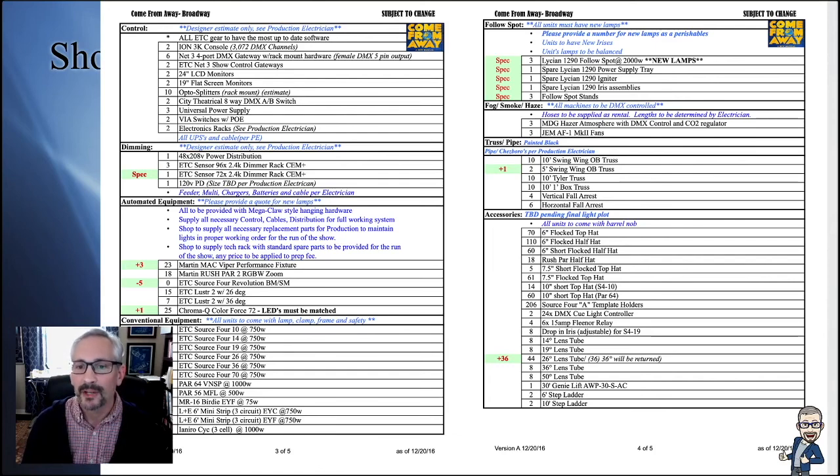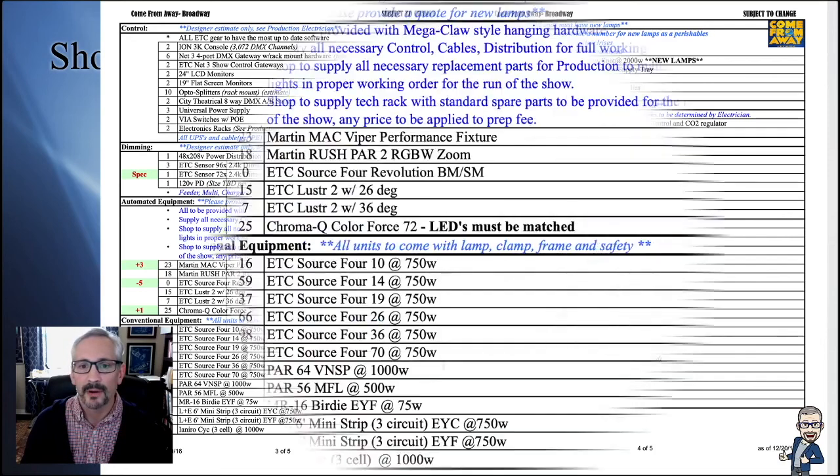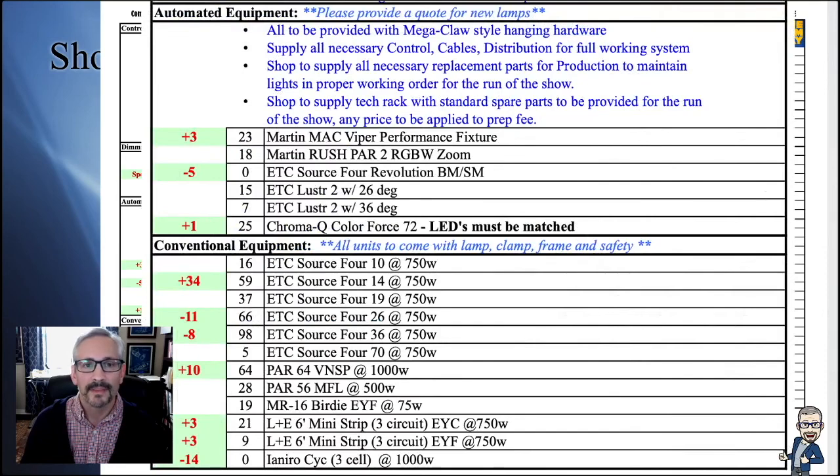Then on that next page, you can see the truss and pipe that they need. Everything they need to put that show together is included in the shop order. Here's a blow up of that automated equipment right there. So it looks like on this shop order, they got rid of all the ETC Source 4 Revolutions. So minus 5. Looks like they had 5 in the show. Now they have 0. So that's what that minus 5 is.